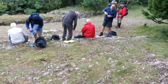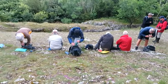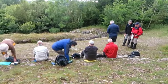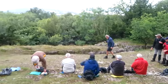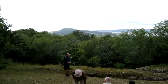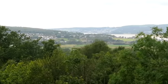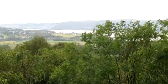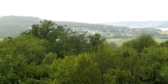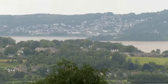Yeah, this is just above the Fairy Steps, which are there in that little crack above Bob's head, just behind Jeff now. And then over there we've got Arnside Knot, and then we've got the estuary coming up from Arnside up to the bay. I think we'll get some better views of that later on in the day, but this is our first view across the bay. Arnside there, and Grange over Sands over there.